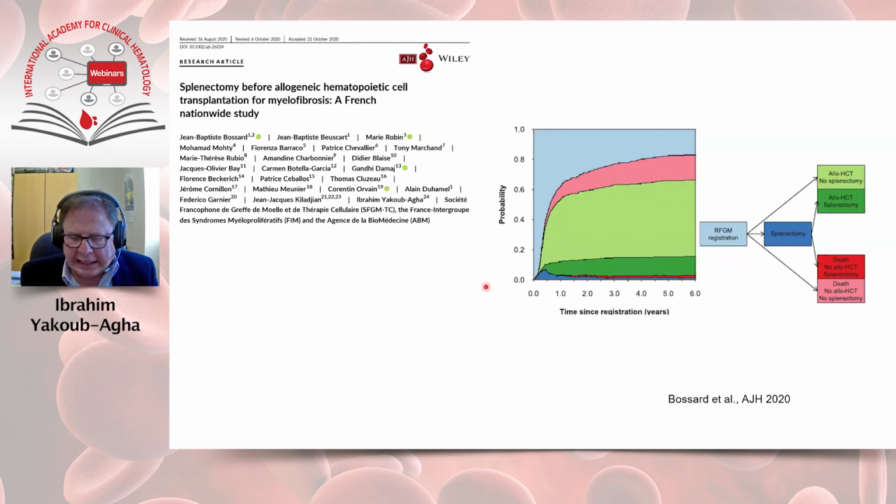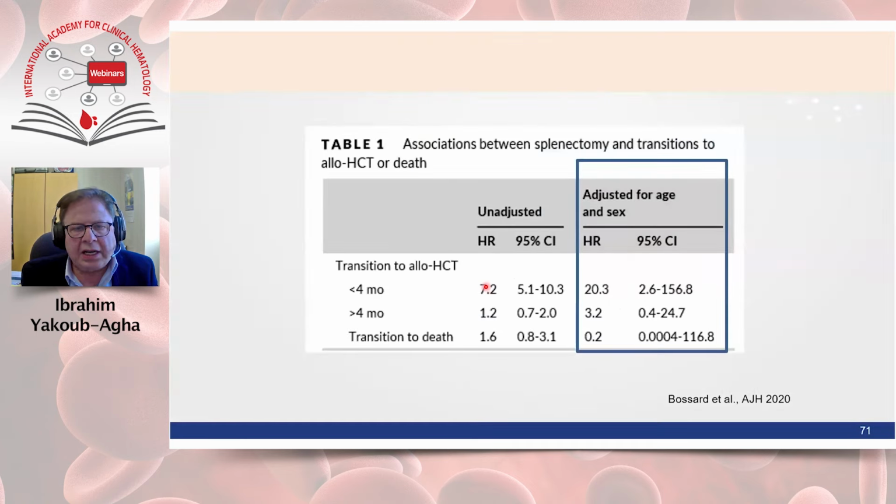Splenectomy before transplantation is not detrimental; it does not prevent the patient from undergoing subsequent transplantation. As you can see here, the association between splenectomy and transition to allo or death: in those patients splenectomized within less than 4 months, the risks are very high. That's to say, the majority of patients after splenectomy could undergo allogeneic transplantation, and it's still true even after 4 months, but the other ratio is less. Transition to death was lower, I would say. So we can offer splenectomy to those patients without any additional risk, I would say, with a reasonable risk for those patients.